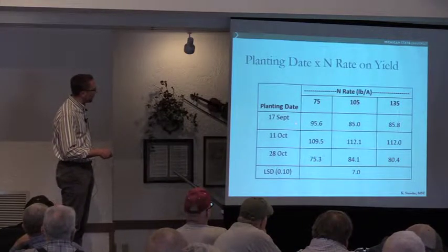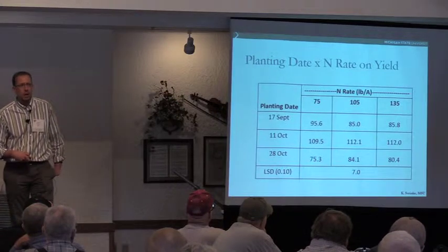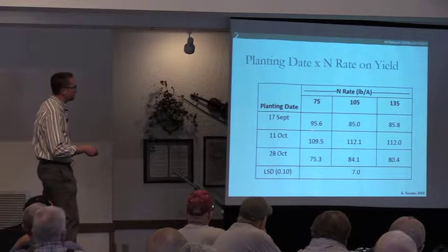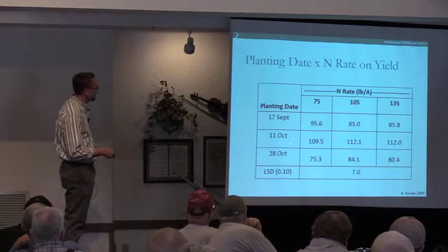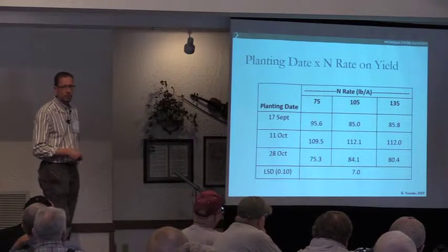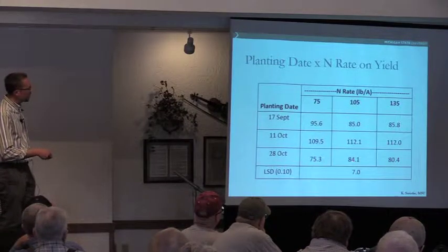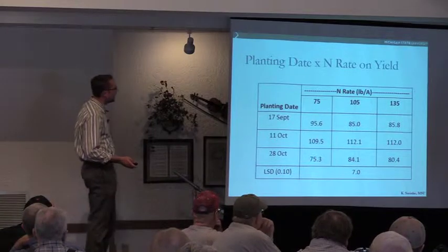What impact did N rate have on yield by planting date? When you had that early planted wheat, we could back off on the N quite a bit. We looked at 3 N rates: 75, 105, and 135. That 75 units of N applied in spring maximized yield. Didn't need to go any higher. Look at that mid-planted wheat, October 11th. Again, statistically, the lower N rate maximized the yield. It wasn't until we got into that late planted wheat, end of October, where we had to begin to push the N rate a little higher.